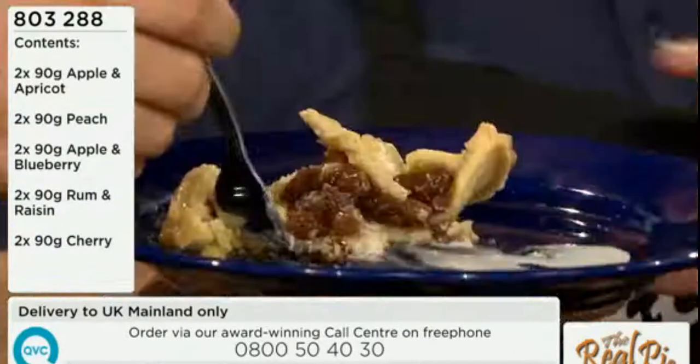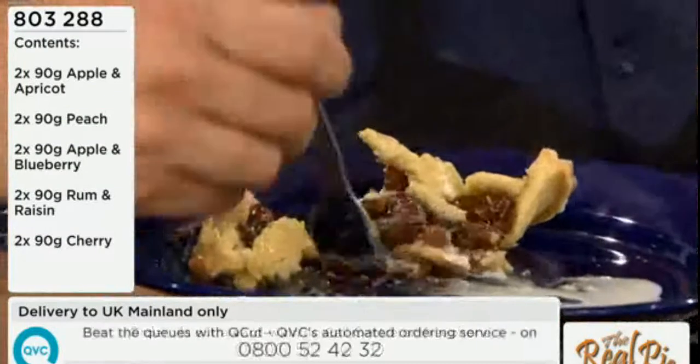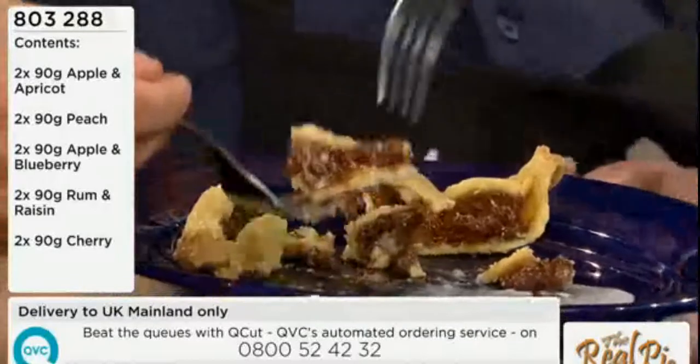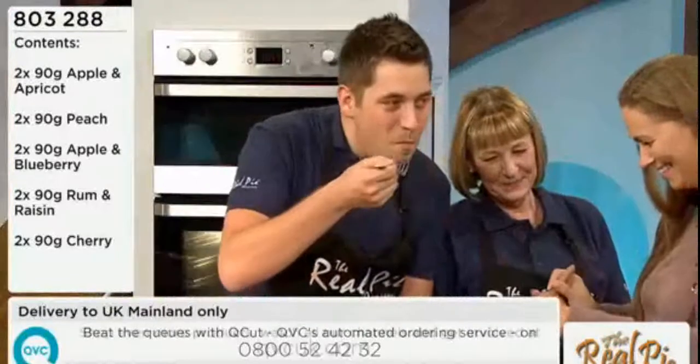Yeah, perfect. But you could have that with custard, you could have it with chantilly cream, you could have it with ordinary cream, just on its own, as a snack with a cup of tea. Apple and apricot, peach, apple and blueberry, rum and raisin, and cherry. They're delicious. Yeah, you get 2 of each of those.